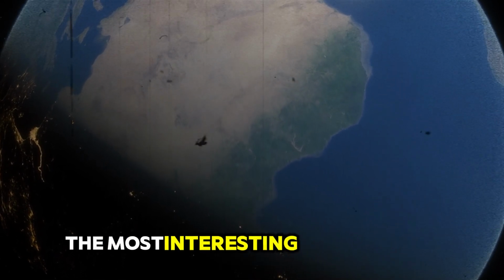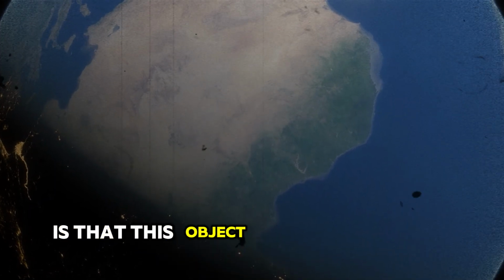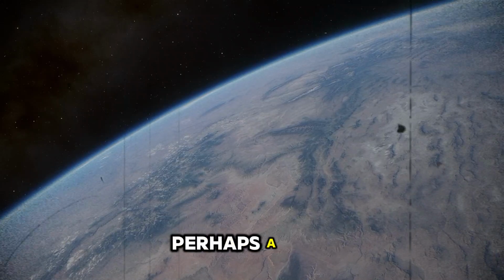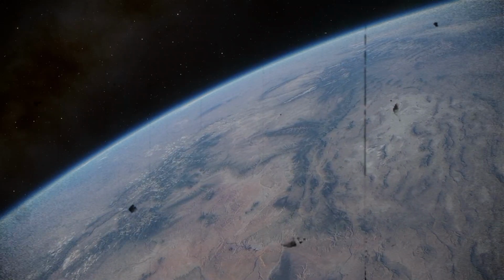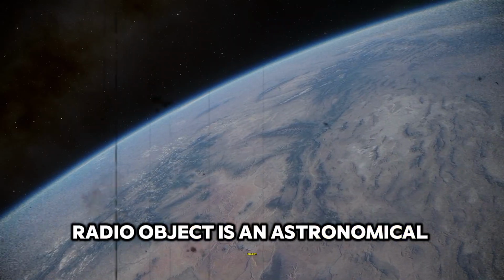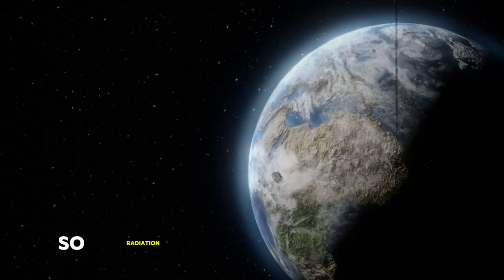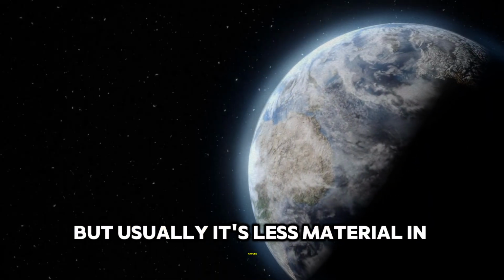The most interesting explanation, and the one I find most likely, is that this object is the remnant of an intergalactic supernova. Perhaps a star exploded at the edge of the outer regions of the Magellanic Cloud, leaving this round radio object. A radio object is an astronomical object that is a source of intense radio radiation. So radiation is the main component, but usually there is less material in nature.